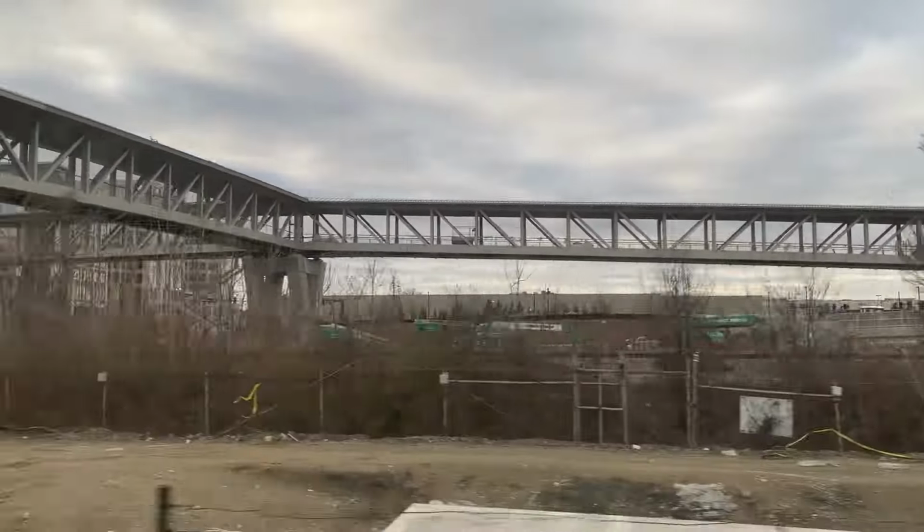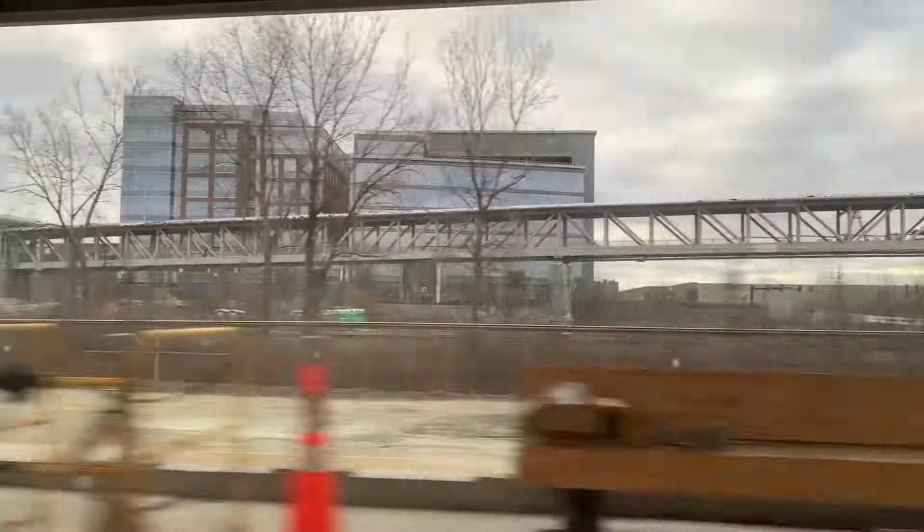Heading south of National Airport, we ride straight through what will soon be Metro's newest station, the infill station at Potomac Yard, set to open in May of 2023.